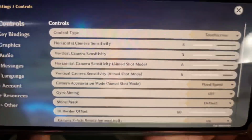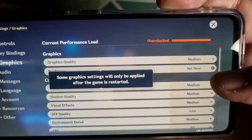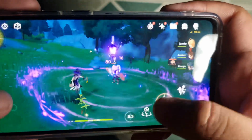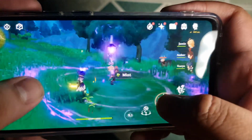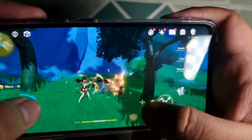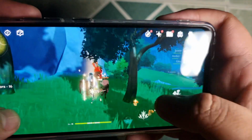However, high-demanding games like Genshin Impact are only playable at medium settings at 60 FPS. However, there might be a frame drop, so if you want to avoid that, you can go low at 60 FPS. Thermal management is good, but of course, as some phones with even higher processing power may heat faster over time, so does the A53.